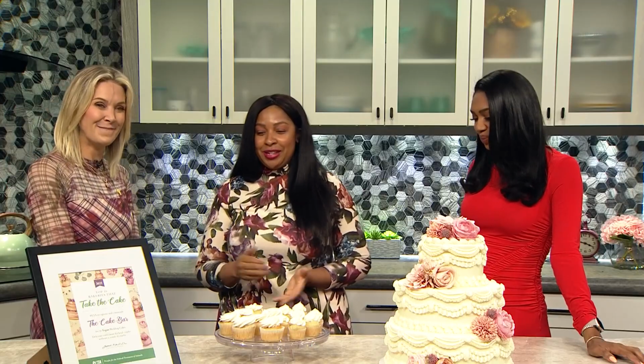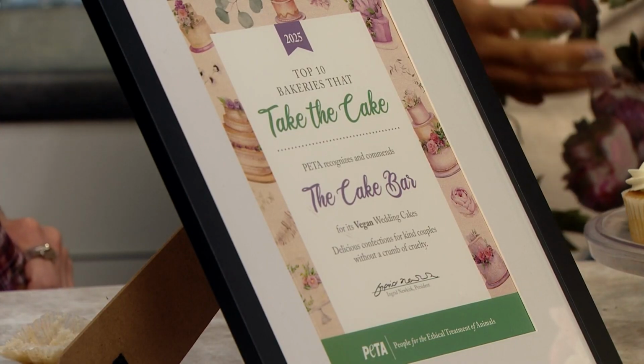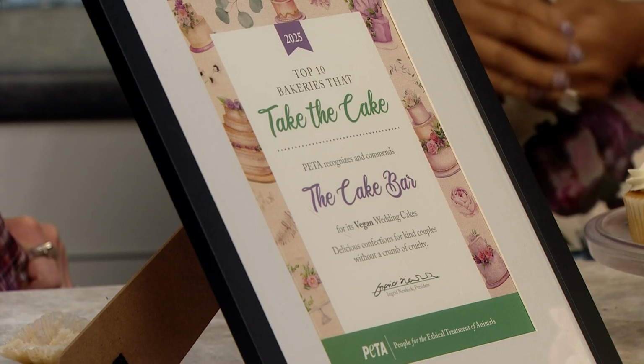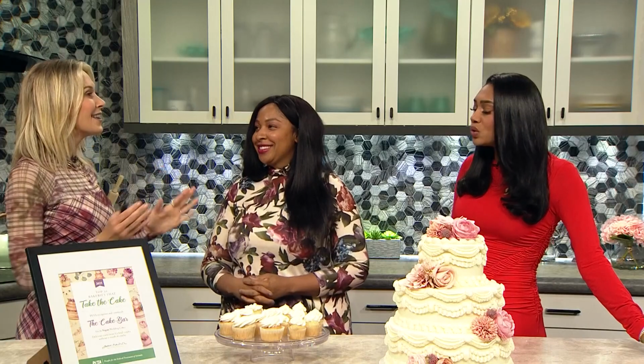I found out about it just through an email from a representative through PETA, and that they were considering us, that we had been nominated. They asked us to send some photos and a little bit more information about our bakery, and after a few weeks of waiting and fingers crossed, they announced that we were in the top 10. Yay! And I get the PETA newsletters. So when they sent it and it was local Denver, I was like, what? Excuse me? So such a big deal. You should be super proud of yourself.